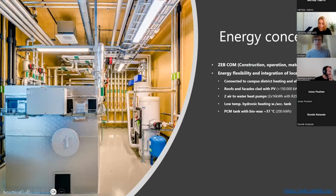The energy concept of the building is there is PV to offset the emissions from the materials in the construction and the electricity that we have to buy from the grid. We're also connected to district heating, and we have 2 air-to-water heat pumps in this building. We also have an innovative energy storage system, and we are investigating energy flexibility and integration with the campus local district heating and electricity ring. It's a bio-based biowax that operates around 35 to 40 degrees. So this is a low temperature system.